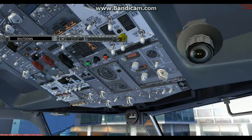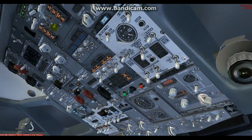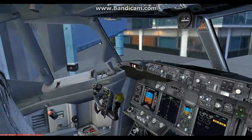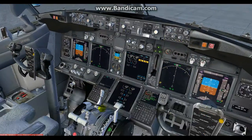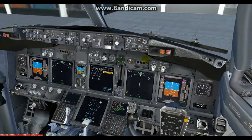Shutdown checklist. Fuel pumps. Off. Probe heat. Off. Hydraulic panel. Set. Flaps. Up. Parking brake. Set. Engine start levers. Cut off. Weather radar. Off. Shutdown checklist complete.